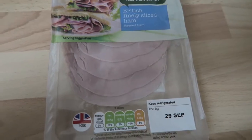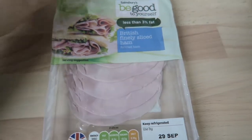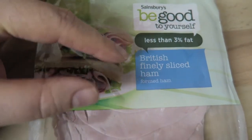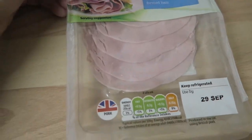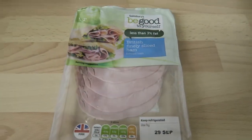Hey everyone, so I'm feeling a bit hungry and it's too late to have lunch, but I'll probably have dinner soon, but I thought I'll have some of this in between. So I've got some of the Sainsbury's Be Good to Yourself British finely sliced ham, which is free on Slimming World because it's got no fat on it, and it's less than 3% fat as well, so I'm going to eat some of this.